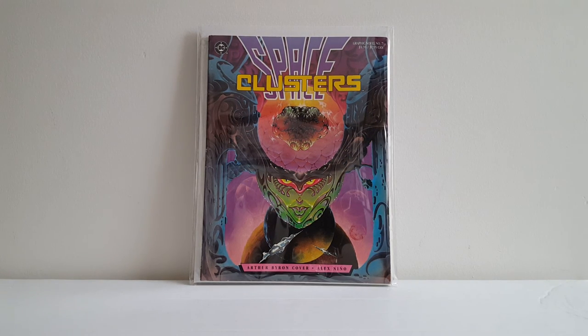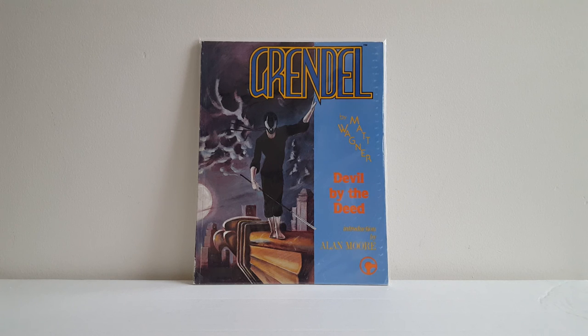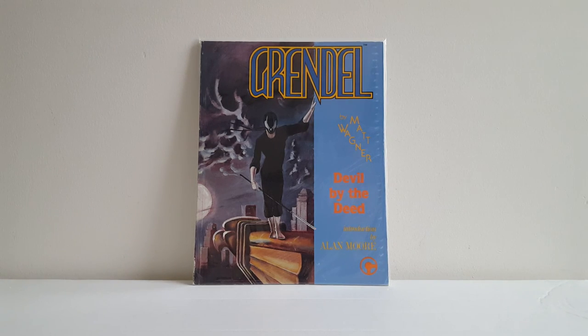Got DC graphic novel number 7. There's a lot fewer of these to collect, and I have pretty much all of them now. I'm missing one or two, I think, but DC graphic novel number 7, Space Clusters. And last but not least, got a $2 copy. I have these books, but got a $2 copy of the Grendel: Devil by the Deed graphic novel. It has some problems here, but it's worth it for me just to read the introduction by the great Alan Moore.